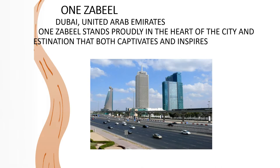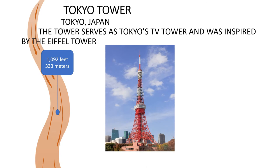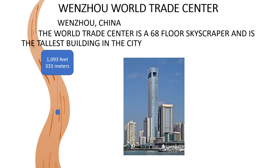Wensleydale stands proudly in the heart of the city and a destination that both captivates and inspires. Tokyo Tower. The tower serves as Tokyo's TV tower and was inspired by the Eiffel Tower. Windsor World Trade Center. The World Trade Center is a 68-floor skyscraper and is the tallest building in the city.